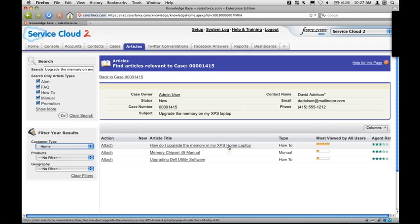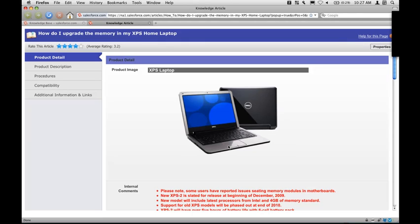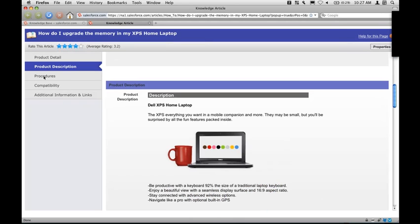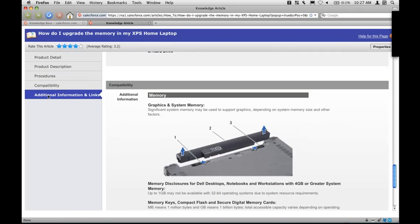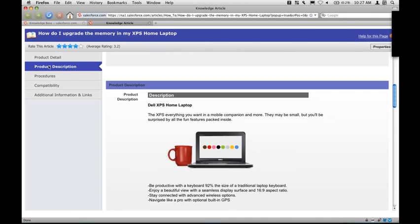I can drill in. And the idea here is that you want all the information about a particular issue available really, really quickly in a way that's easy to navigate and quick to navigate so that an agent doesn't have to keep this stuff straight in their head and risk providing wrong information. And so you can see there's a wealth of information right here: product details, product description, procedures, compatibility, and additional links and information. You can see it's really easy to zoom around and navigate around so that you can find the exact thing you're looking for really quickly.